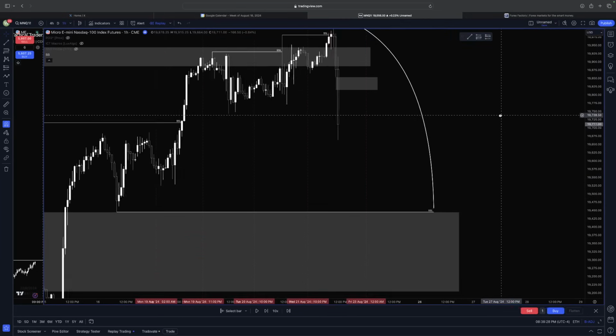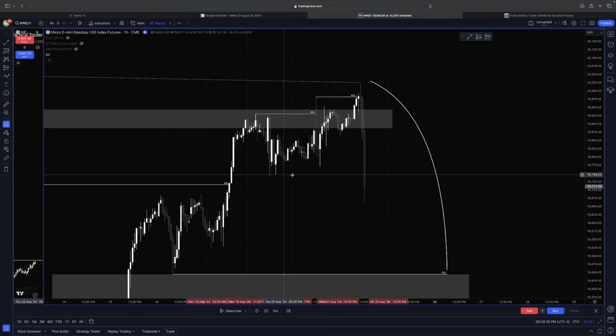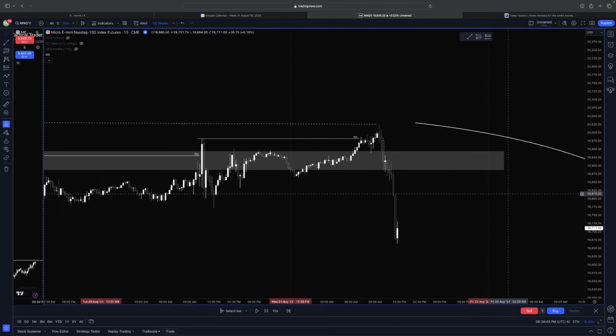And now I can say with confidence, we go here, right? We had a change in the state of delivery. We generated sell side. We're continuing to generate sell side, and we now expect a market maker sell model. So we know the draw on liquidity, we know the sell model. Now what? We zoom in and we do the exact same thing over and over again. We zoom in and look for the exact same thing.